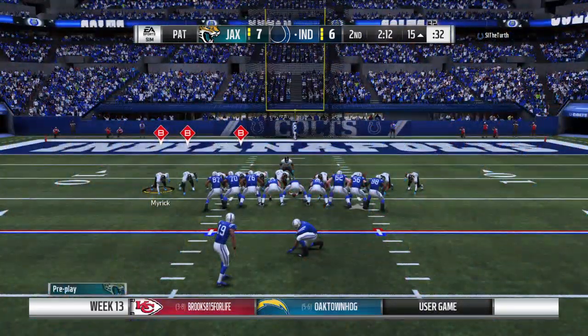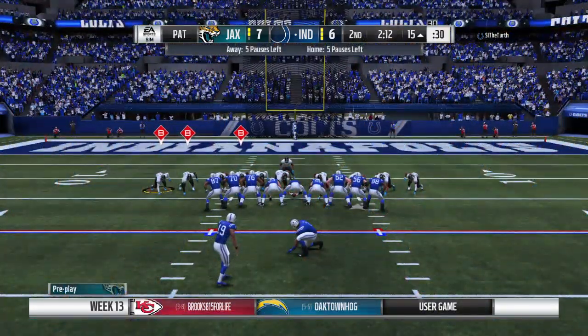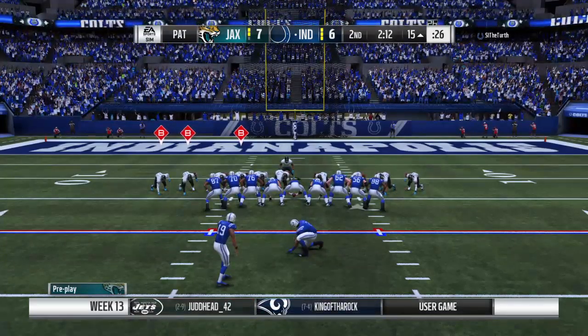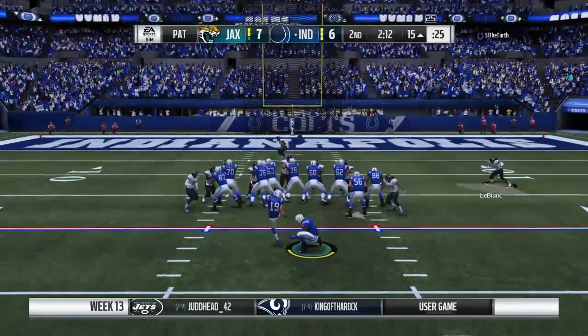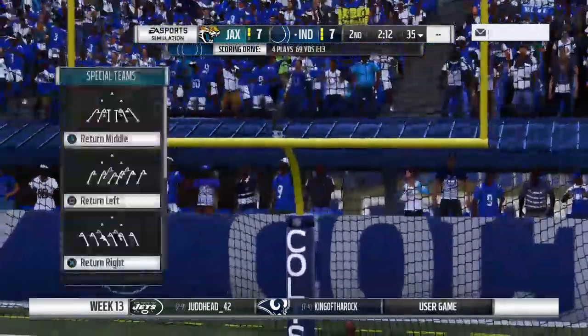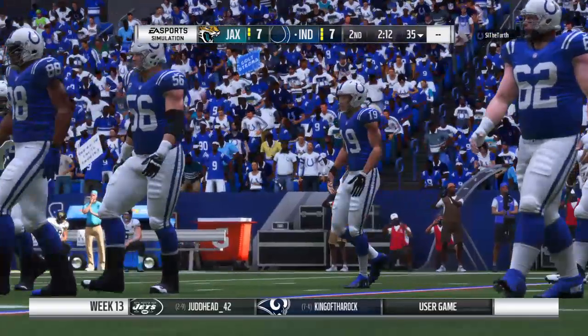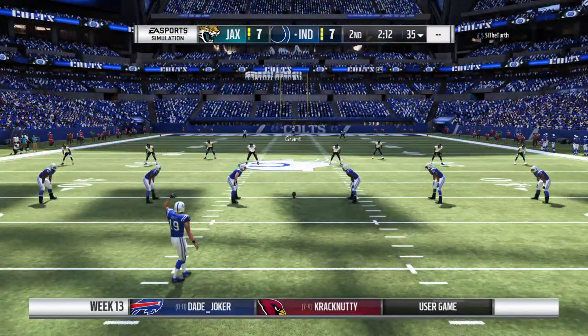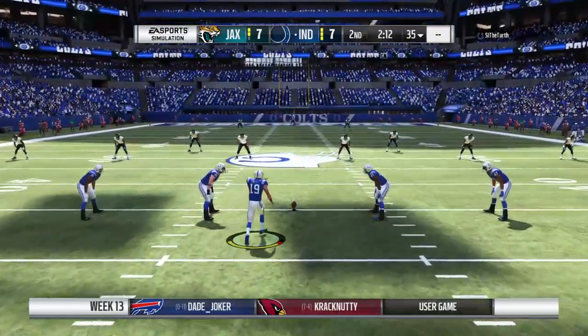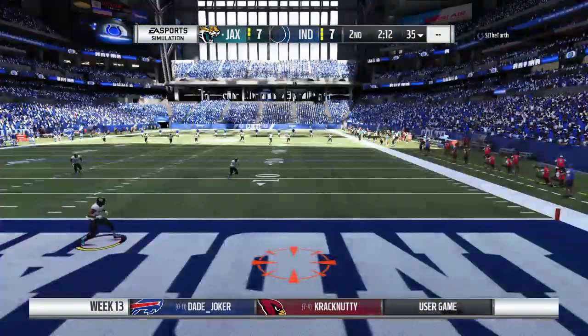Extra point attempt to follow here. Point after, right down the middle. And we are tied at 7. So we're right back where we started. All even as the kick's away.